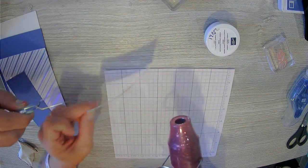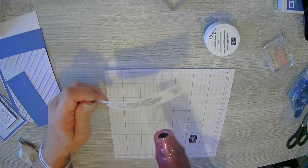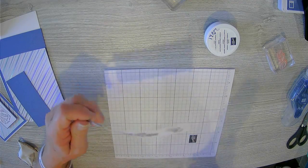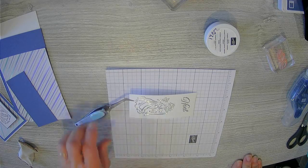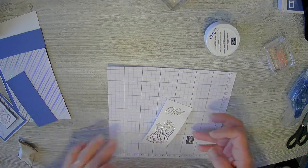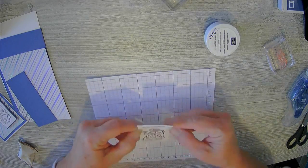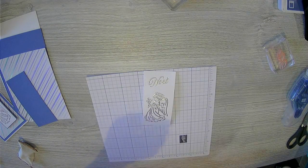This heat gun, my assistant got me some tweezers. The heat gun does get very hot. Mine is not a Stampin' Up one, but it's one that I've had for years and years before I became a Stampin' Up demonstrator. But Stampin' Up does sell them, so you can purchase them at my online store. So there we have our embossed piece.